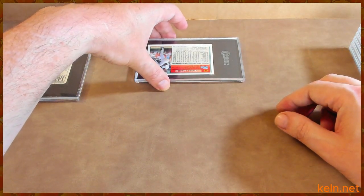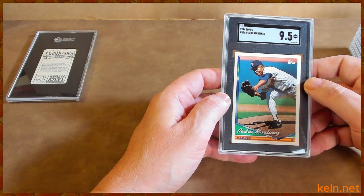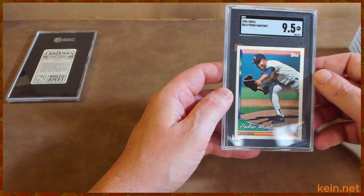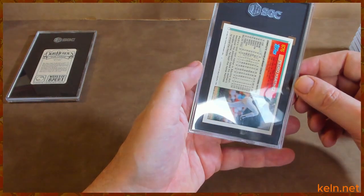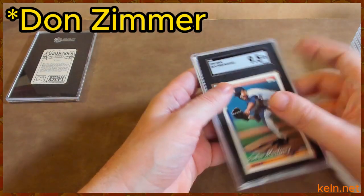And Pedro Martinez, I'm not sure why I chose to send this one in. I might have just had an extra one sitting around that I thought, you know what, let's see. And 9.5 is not bad. Pedro, remember when he threw, I want to say Buzzy. That's not his name. You remember the big brawl.